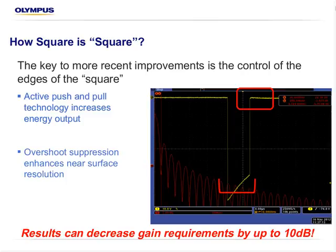Now 10 dB is a huge savings. When we're looking at, let's say, a difficult application where you're requiring quite a bit of gain just to be able to see what's going on within the part, there are some applications where once you get up to 80 dB, 90 dB on the instrument, you're almost at an unusable level of gain.